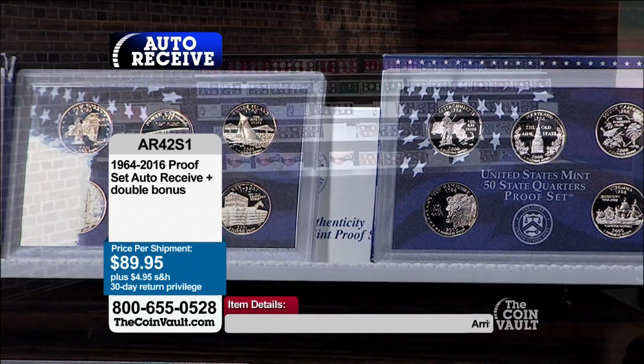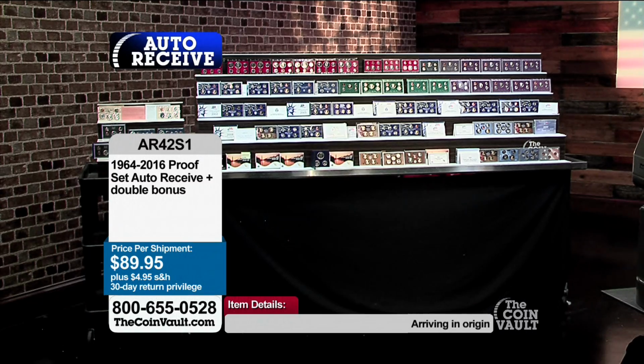I mean, all these great coins that will be becoming a part of this legendary proof set auto receive, from 1964 through 2016, spread out through all 12 shipments for only $89.95. It gives a lot of collectors out there a chance to jump into the game when you're only dealing them out at $89.95.